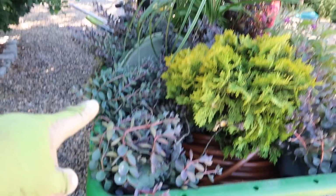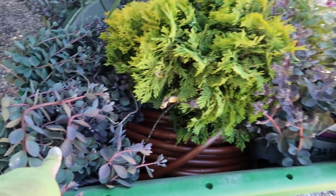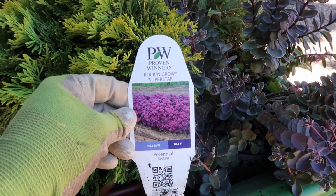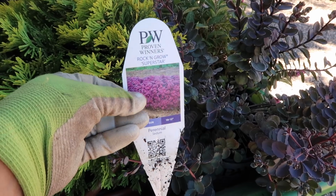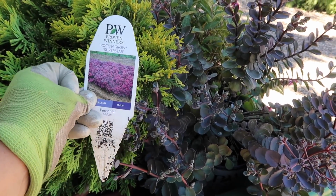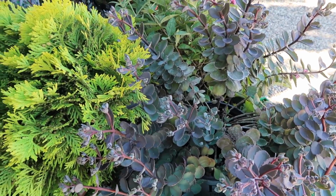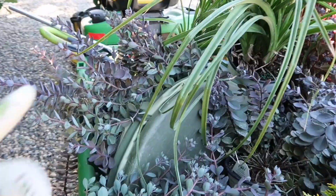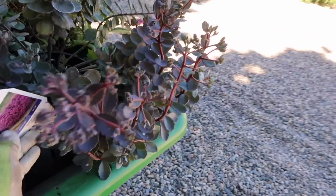And then you can see I've got quite a bit of purple in this cart. These are called Superstar Sedum. Let me see, there's a tag right here. Rock 'n Grow Superstar, they grow about 10 to 12 inches tall. Look at the bloom color. Look how pretty it is with the Anna's Magic Ball. Not to mention the color of the foliage. Look at that contrast. This is a really good one to edge a flower bed with. And you can see, I think I've got 1, 2, 3, 4, 5 of them here.